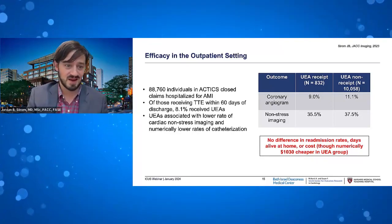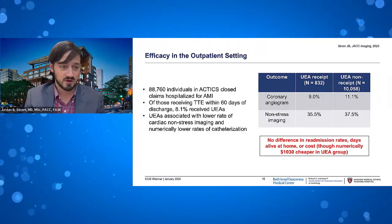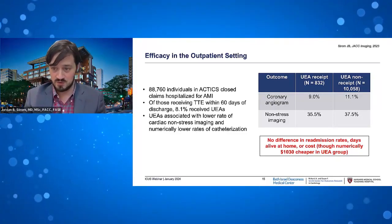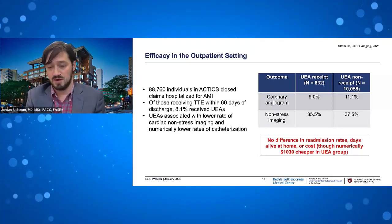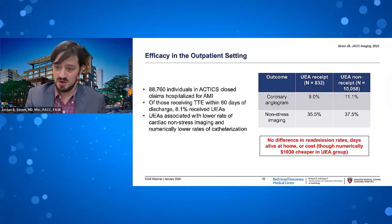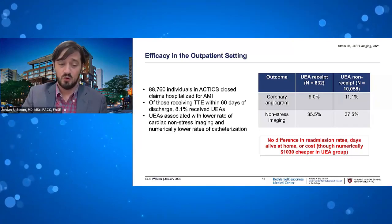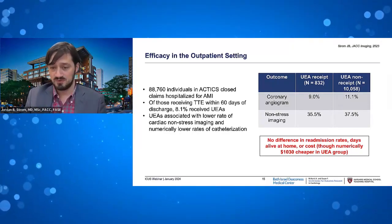And those who received echoes within 60 days of discharge, about 8% of those received contrast. We found that contrast was associated with a lower rate of coronary angiograms, numerically lower rate of coronary angiograms, and a lower rate, even adjusted for comorbidities, of non-stress imaging. There was no difference in rates of readmission, days alive at home, or cost, although numerically the total costs of care were about $1,000 cheaper in the group that received the contrast.